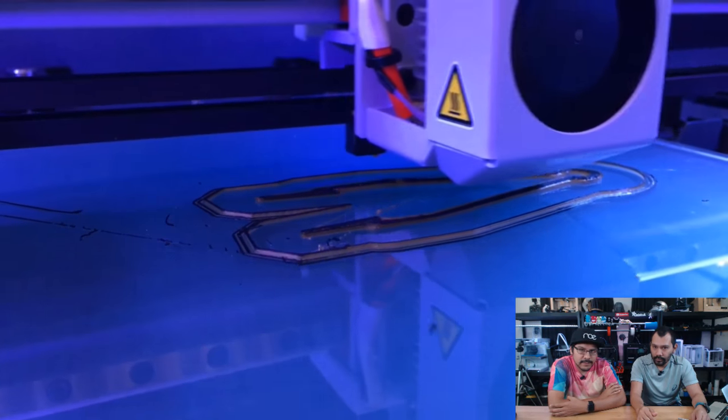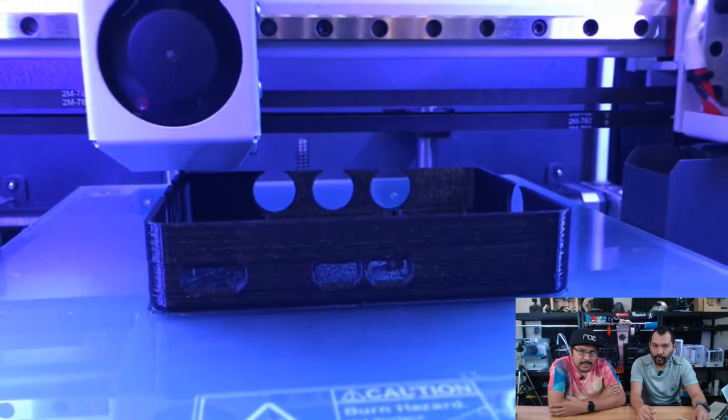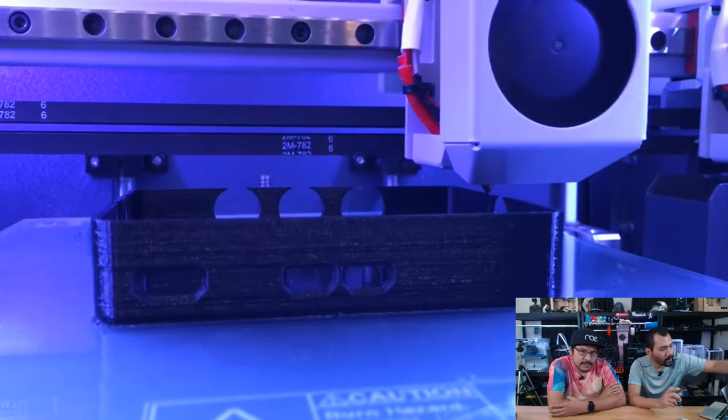Of dual extruding. This is Pedro's battery tester. It's using conductive PLA and coffee PLA. And this is really where it started messing up. So this is actually a good, successful print that we're going to show you here.